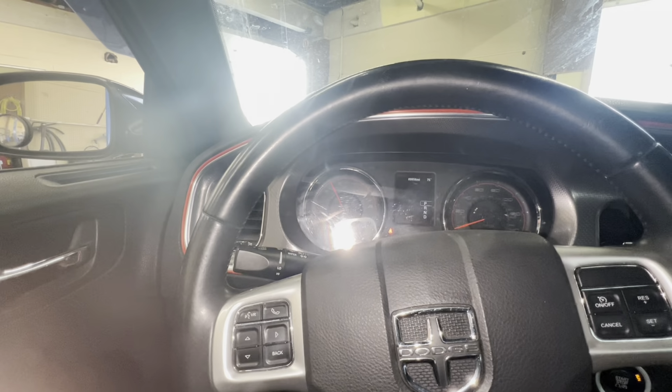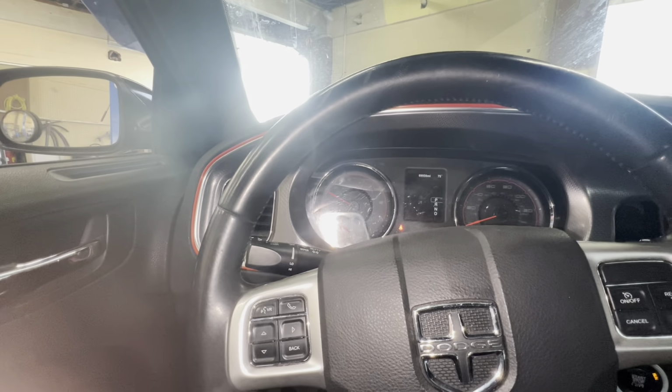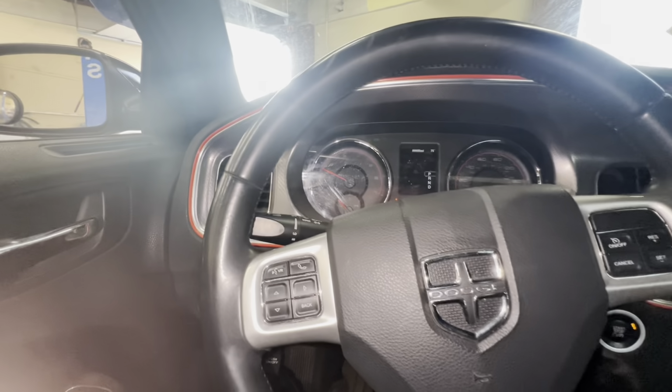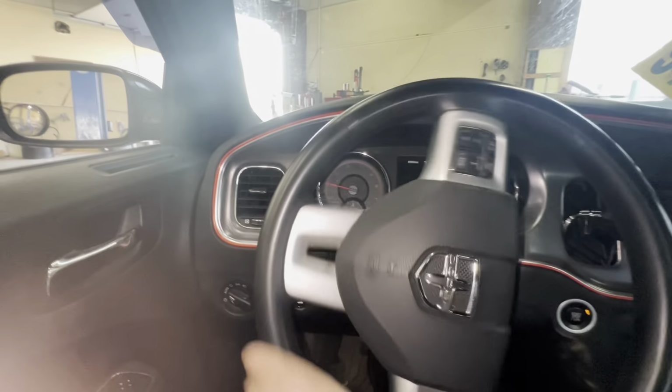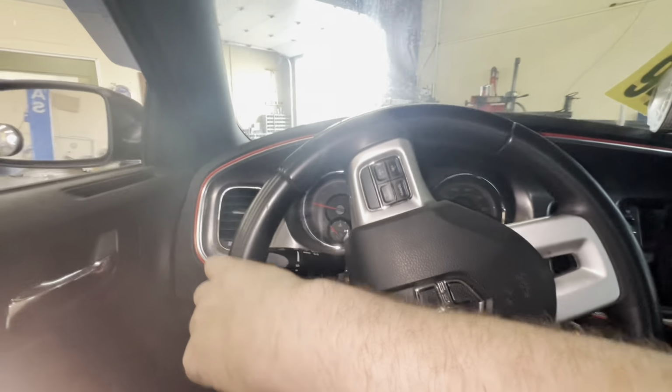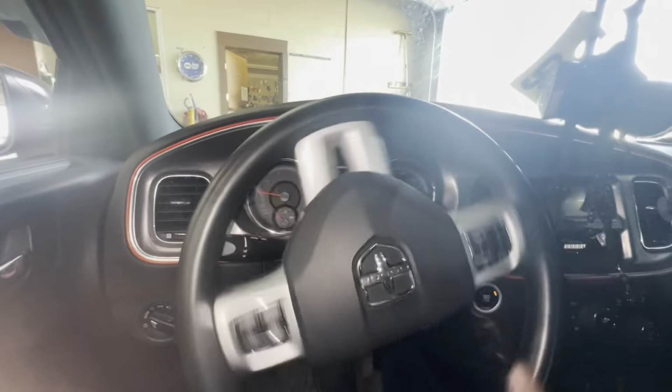Well, it's got a high idle for a second, now it's coming back down. Maybe it might relearn. Might be something where everything was out of whack for a little bit. All right, well, I'm gonna go take this thing on a test drive. So I'm definitely glad to be done with this one.